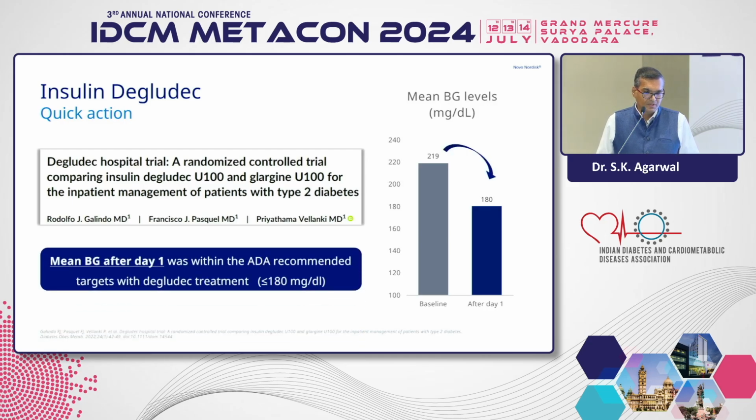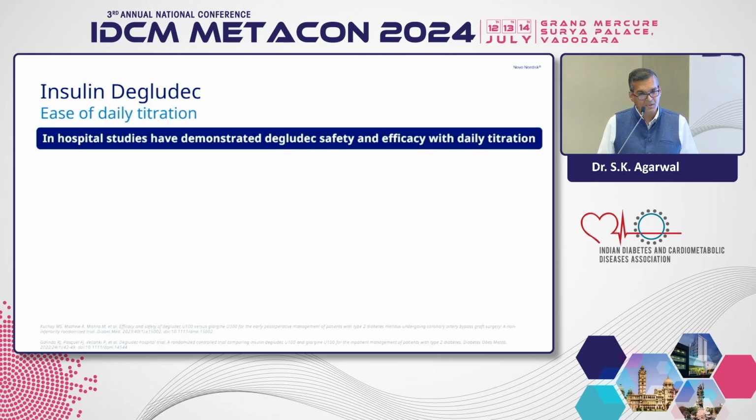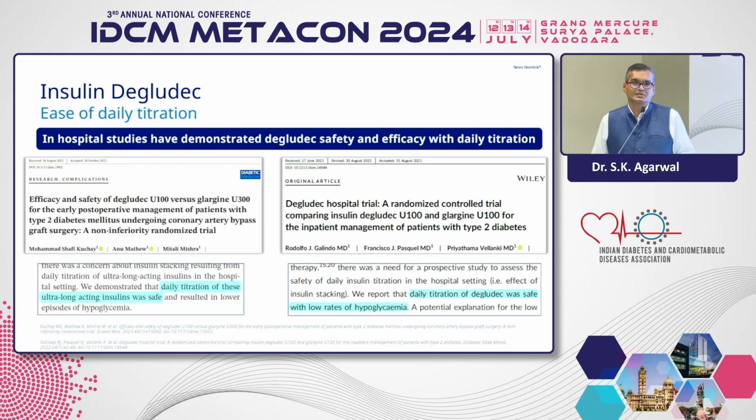So this was a Degludec hospital trial comparing U100 Glargine with Degludec U100, and it was seen that Degludec was non-inferior to Glargine U100, and Degludec achieved faster glucose control, as early as 1 day. And we all know that the target glucose in hospital patients is 140 to 180. Now, ease of daily titration. Usually we don't titrate daily, we titrate every 3 to 4 days.